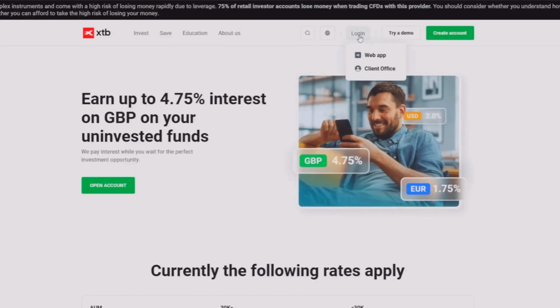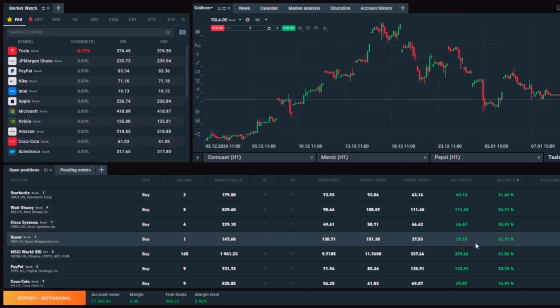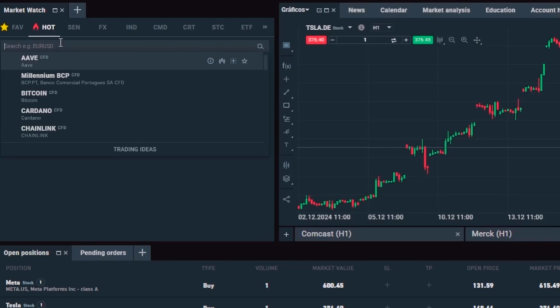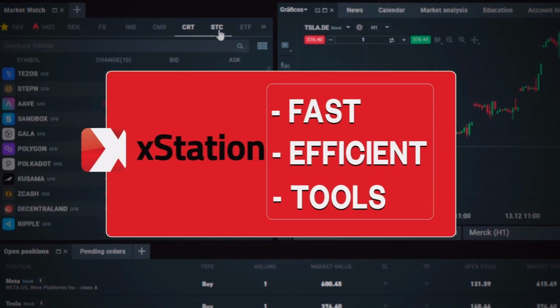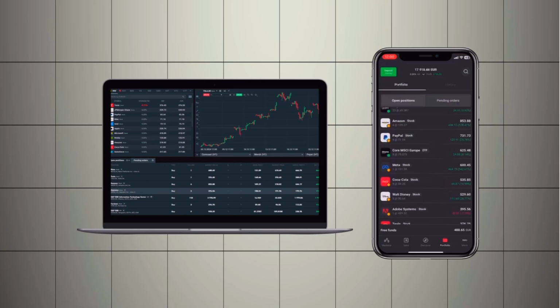Another major benefit of using XTB is their intuitive and user-friendly platform, XStation 5. It's ideal for both beginners and more experienced investors. It's fast, efficient and provides all the necessary tools. You can access it on your laptop or on the go via your mobile phone.